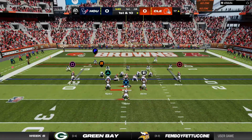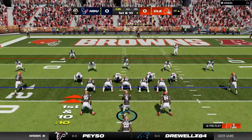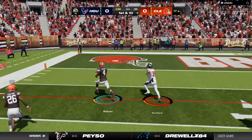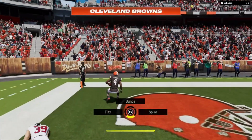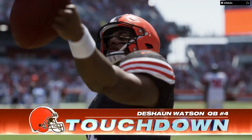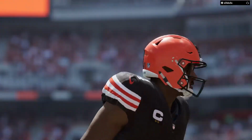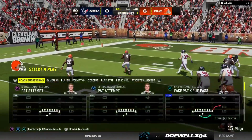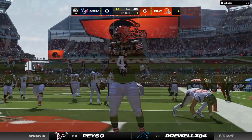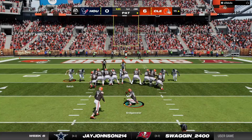So from the 17 now, here's a 1st and 10. Here's Watson, option left. And he is into the end zone. Touchdown, Cleveland. Deshaun Watson, his 4th touchdown on the year. And the Browns get the upper hand as they're on the board first here this afternoon. An ideal start for them, really. You force the punt, and then you go down and score.